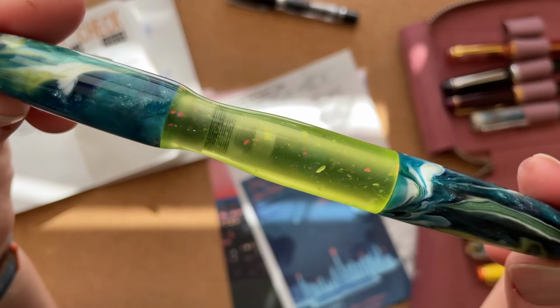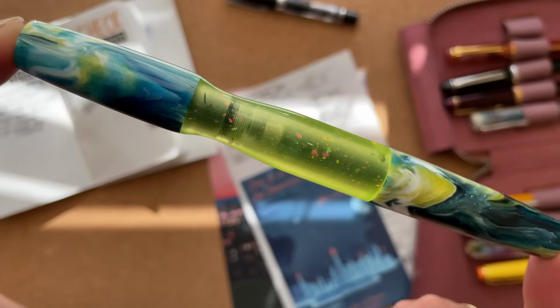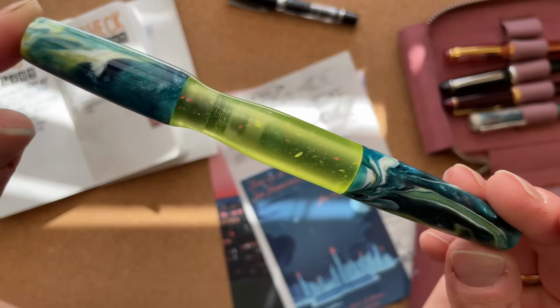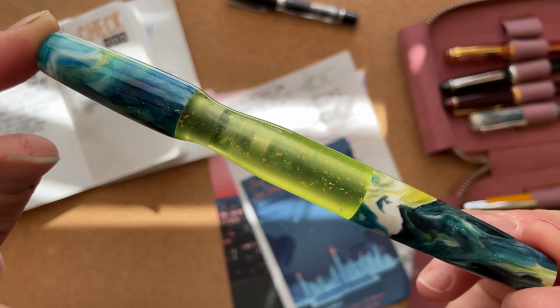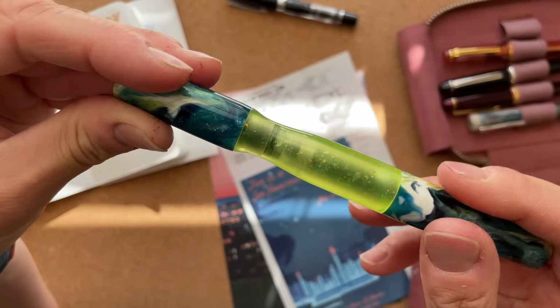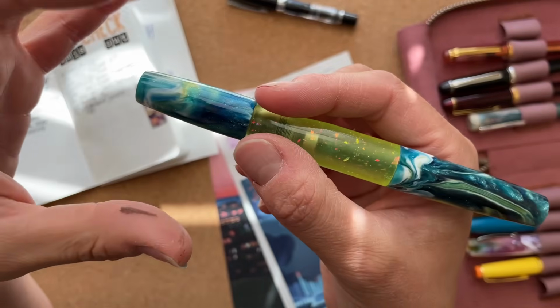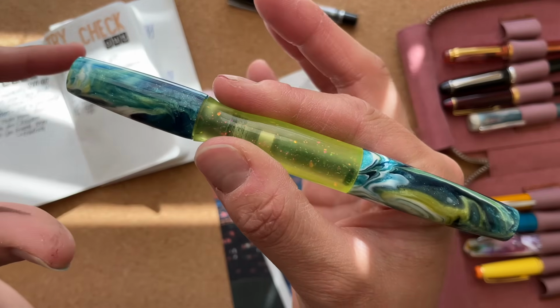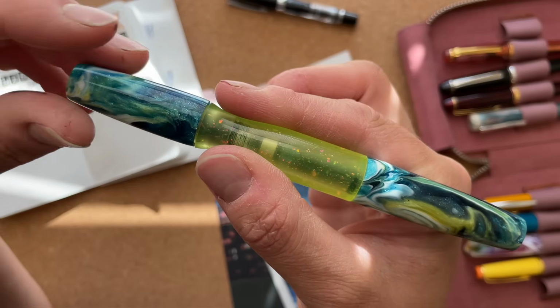And they also have an Enigma Stationery exclusive pen, same model, that if I had seen it prior to this one, I might have probably bought that instead. I'm not unhappy about this, but I think I can always come back and buy another one too.